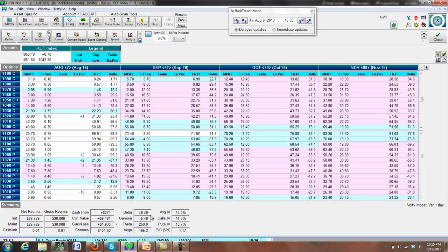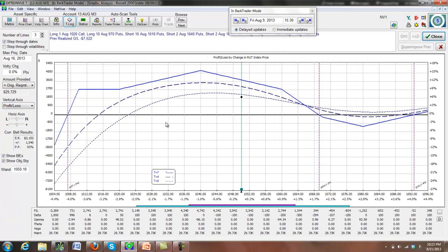Our delta is about minus 46. And if you take a look at the position, this is what we have. We can take a down move a little bit better than we can take an up move at this point. If we're not going to hit our price target of $5,000, we may hit $2,500 to $3,000, depending on what the market does. It may force me to push this out further.